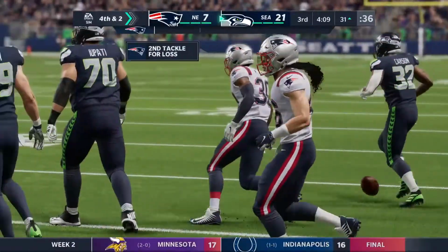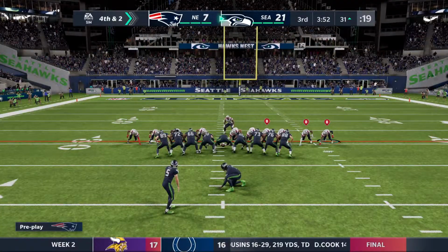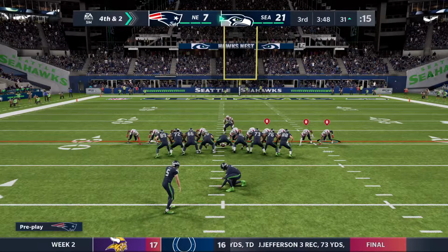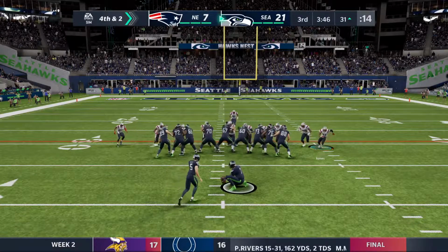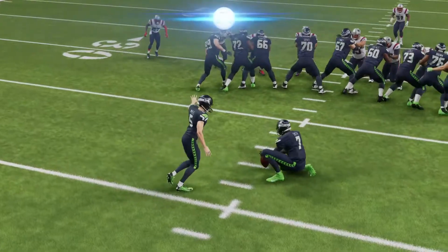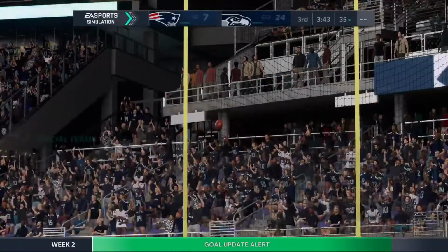They end up getting stuffed twice after that 9-yard gain back on 1st down. Just a simple run play there on 3rd and 1, but this D was up to the challenge and stopped him, bringing up 4th down. And this one is right down the middle. And they will open things up a bit more. It's 24-7. So put another 3 on the board.